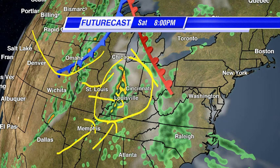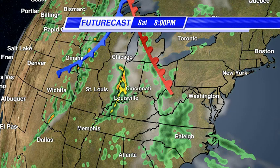That could spell trouble for the Quaker State 400. You see it here at 9 o'clock, line of showers and thunderstorms trying to develop there on Saturday night, pushing eastward toward the Cincinnati, Carrollton area, eventually toward Sparta as we go throughout that time frame. I feel like a football coach with all this annotation I can do on the radar and on the Futurecast here. Pretty cool, isn't it?